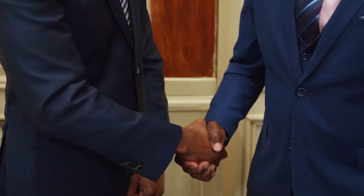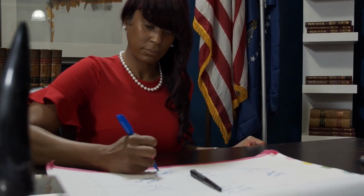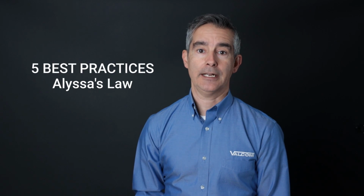Since each state adopted their own legislation, there are details that vary from one to the next. However, there are parts of the law that remain consistent from state to state. Those are the things that we'll focus on here in the five best practices for implementing Alyssa's Law.